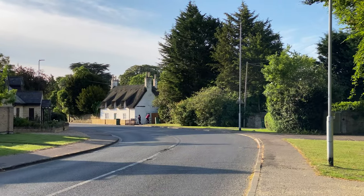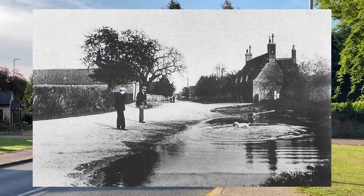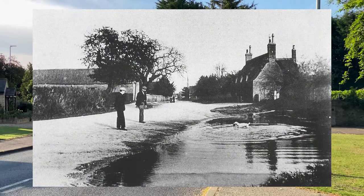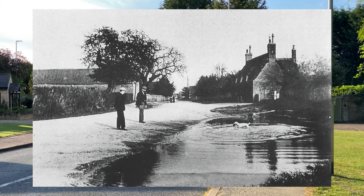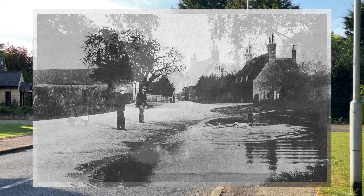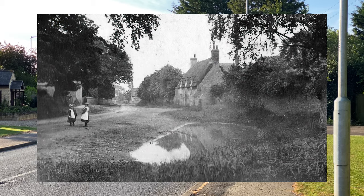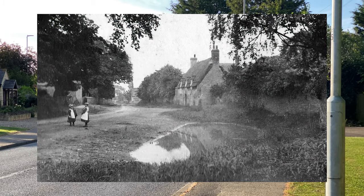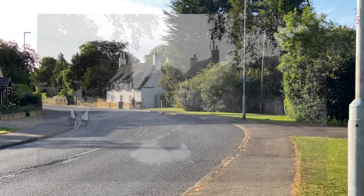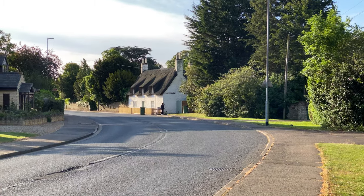As you'll see from these wonderful photographs taken over 100 years ago, there used to be a village pond in the road in this location. I think it used to be spring fed. I can never actually prove where the water came from. It wasn't a puddle. It's shown on maps for, you know, several hundreds of years. It always amazes me that it used to sit pretty much on this location, stretching into the road.